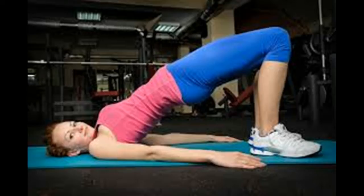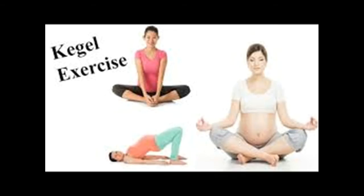Make sure you have an empty bladder before you begin your Kegels. This is important. You don't want to do your Kegels with a full or a partially full bladder, or you may experience pain while you do your Kegels, as well as some leakage. Before you start your exercise routine, do a bladder check so you can perform those exercises as efficiently as possible.